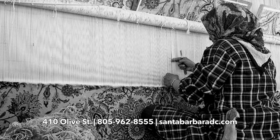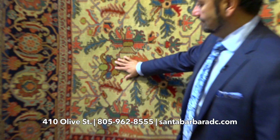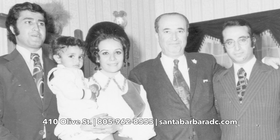My grandfather taught me about the beauty of rugs. Each one tells a story. A story about the person who wove it, the person who bought it, the person who inherits it, the person who treasures it. It's amazing how simply looking at an object can bring you back to a different place and time, or remind you of someone you love.